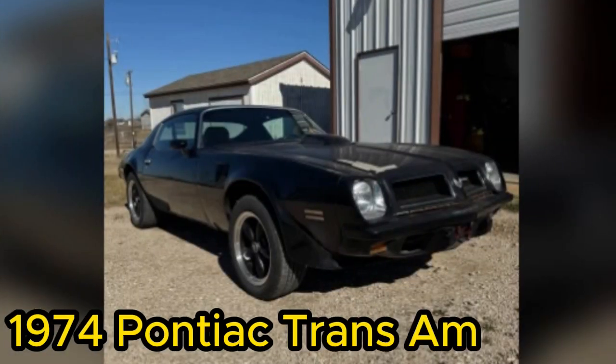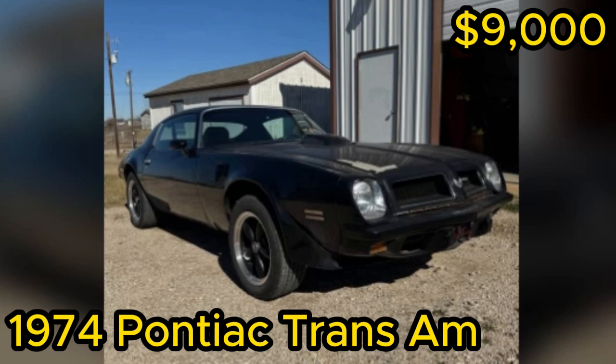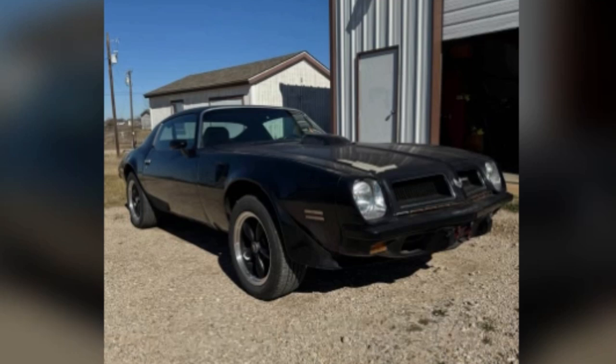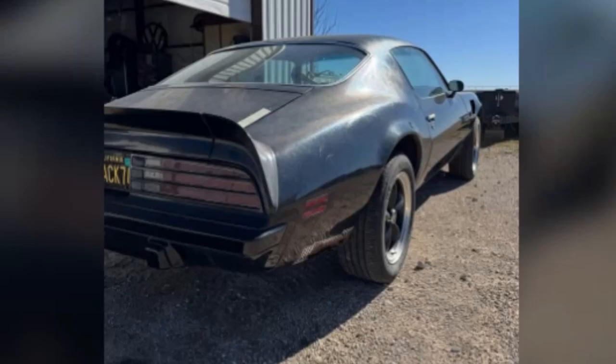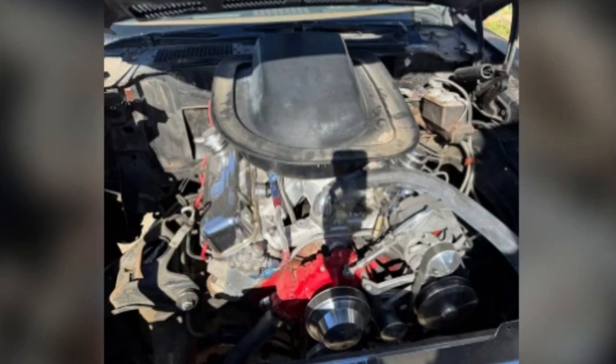Number 1. The 1974 Pontiac Trans Am, priced at $9,000, located in Joshua, Texas. Originally equipped with a 455-400 engine, has been modified with high-performance specifications, including a Kaufman 510-510 hydraulic roller camshaft, balanced forged rotating assembly, Scat crankshaft, HD Pontiac connecting rods, and 10.5:1 compression.